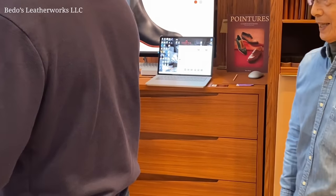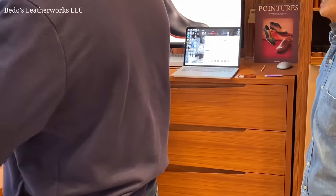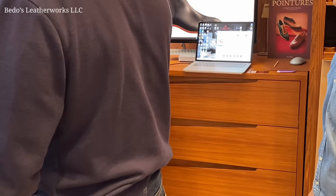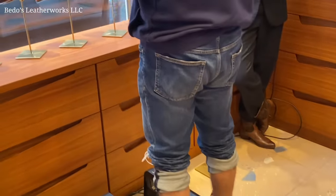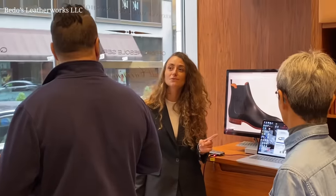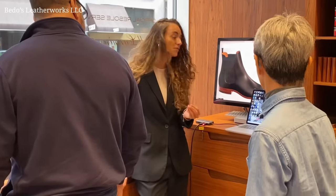Left. Yes. So once the last is created, is it specific just for me, or is it just for future orders, you know, or depends? Because like, if you want to do an Oxford. Right. But if you want to do a loafer, we'll have to go that way. Okay. Done.